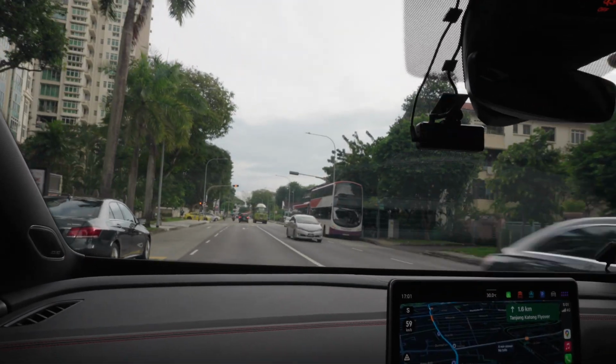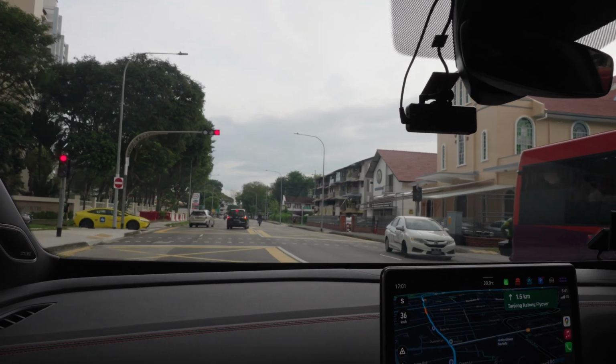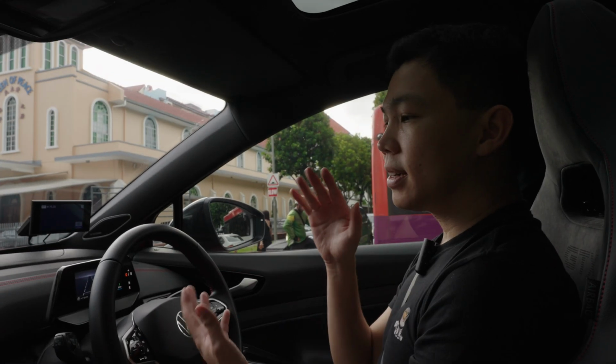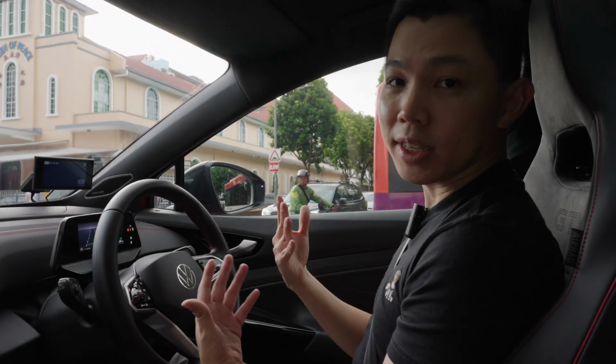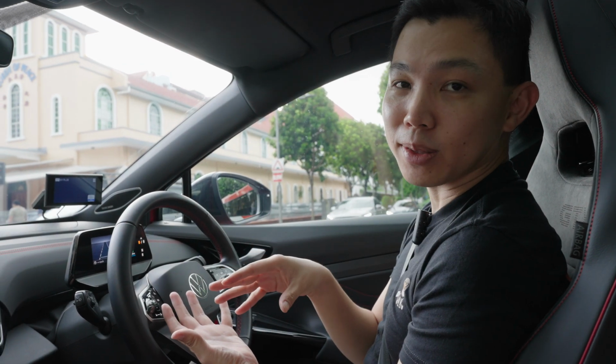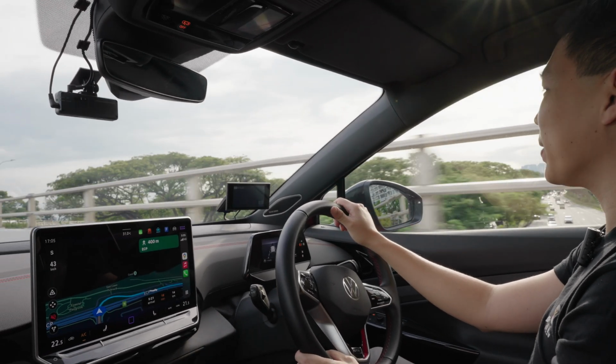Because we have such a high vantage point, it's really easy to spot your surroundings around the road. The brakes are solid. Now, the car does feel a bit floatier because it's a higher SUV, so it's not as planted on the ground compared to driving a sedan. We're here at the ECP. We're now making our way to the highway.